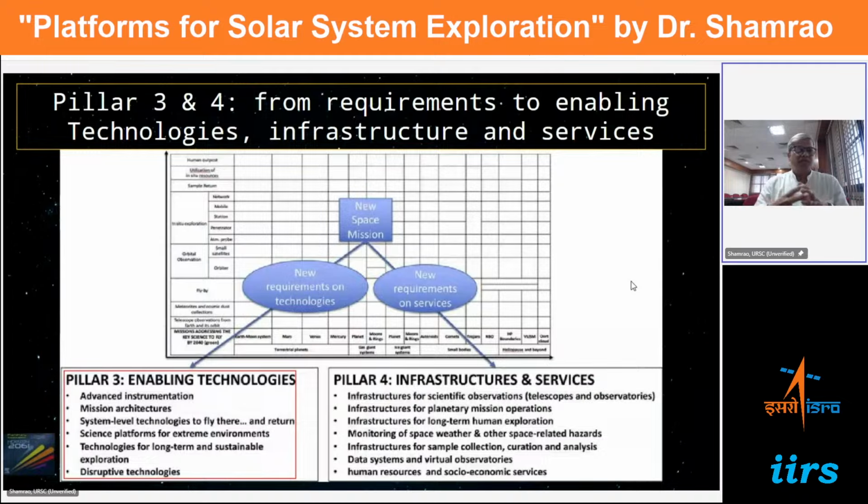So you need to have a mission architecture, whether they will combine and go there, or you will have two different sets of missions or a single mission. So this is the architecture. These are the nitty-gritties, what they call. Devil is in the details. So these are the details which you need to work out.